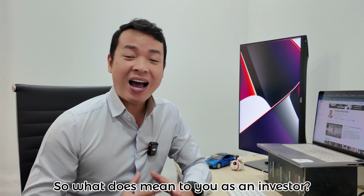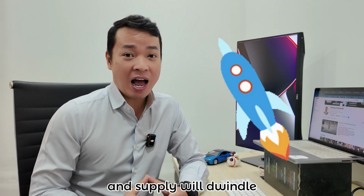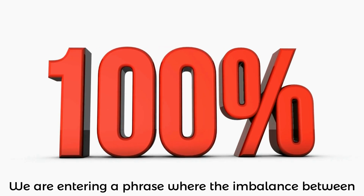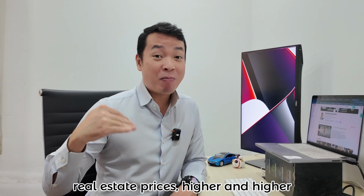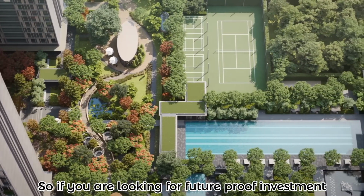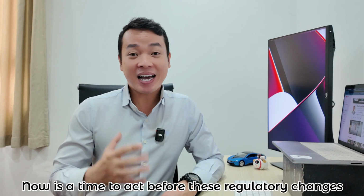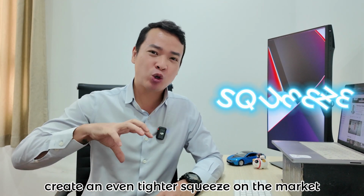So what does this mean to you as an investor? It's simple. The price will continue to rise and supply will dwindle, creating an inevitable upward pressure on prices. We are entering a phase where the imbalance between high demand and limited supply will only push real estate prices higher and higher. So if you are looking for a future-proof investment, Vietnam's real estate market is showing all the signs of limited supply and soaring prices. Now is the time to act before these regulatory changes create an even tighter squeeze on the market.